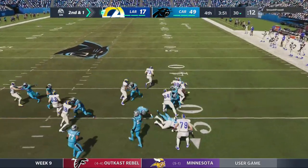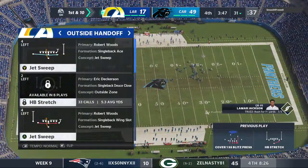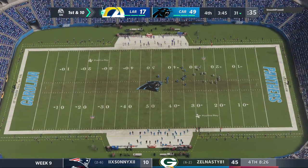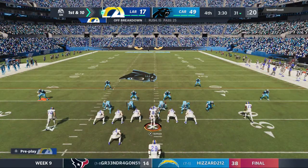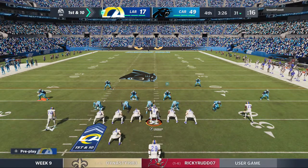Now they try the right side here. And they'll take him down at the 31-yard line. A gain of just a yard, but it's a 1st down. 2nd and 1, and people want to run the football. This is where every back in the league is supposed to do exactly what we just saw there. Pick up the 1st down.